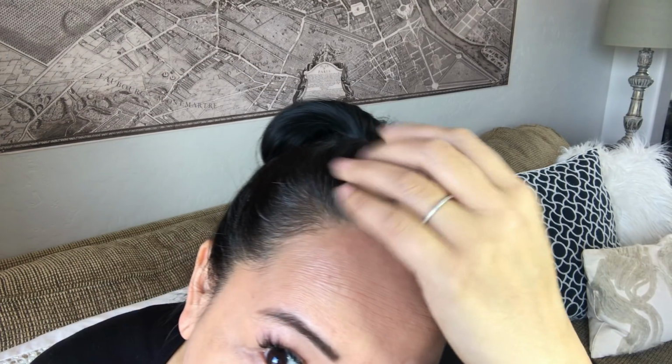For this video, I have let my grays grow in because I am excited to partner with Zotos Professional to show you an easy how-to tutorial on how to cover your grays for silky, shiny, and fuller hair. I work full-time from home, and on top of that, I love sharing how-to home organizing videos. So a simple, easy to maintain look from head to toe is important to me.